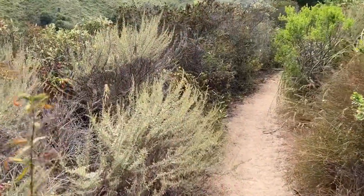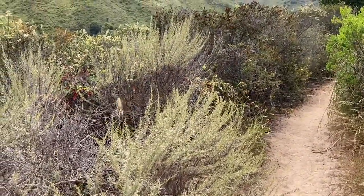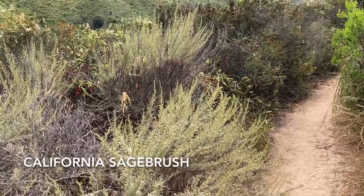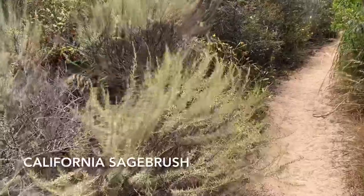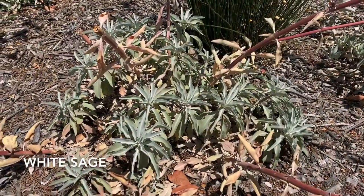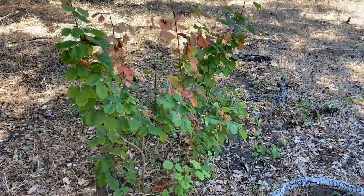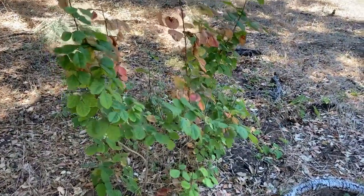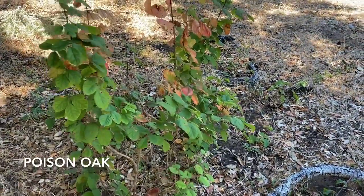Now that you've stopped the bleeding with your lace lichen Band-Aid, you have to keep that cut on your hand from getting infected. Since antibiotics had not been invented yet, you might have relied on California sagebrush as a disinfectant. It was also helpful for asthma, coughs, and colds. White sage was also used as a disinfectant. And if that cut or that wound wouldn't heal, poison oak was said to be the best treatment for wounds and cuts.